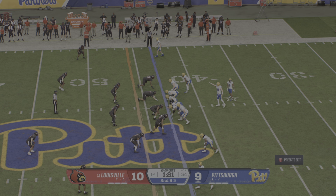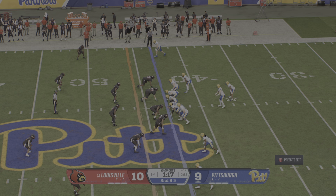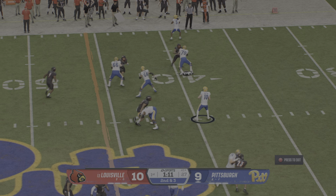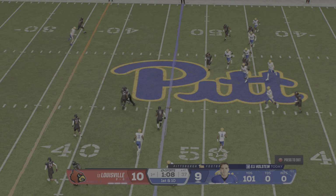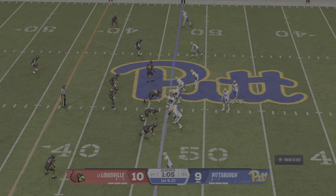Pitt right back to the line. They'll move the wide receiver. They'll run play action. Working a little foot magic on the sidelines, and it'll be enough for the 1st down. Looking to push the pace with the no huddle. All right, defense, you got to turn the page.